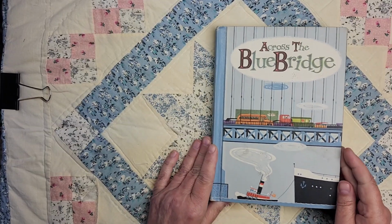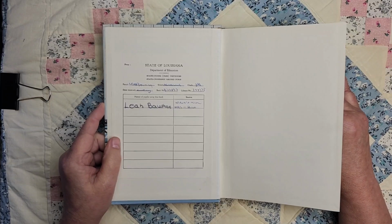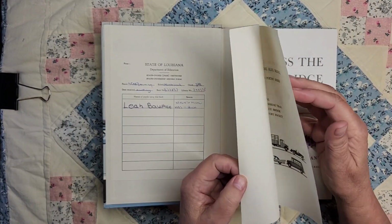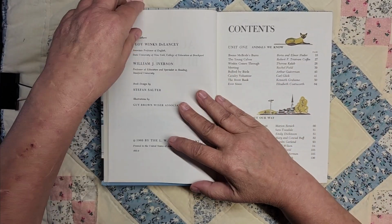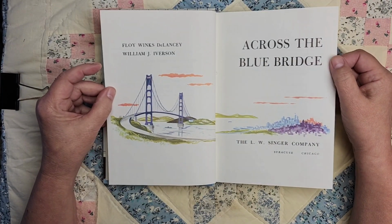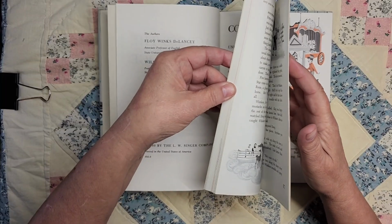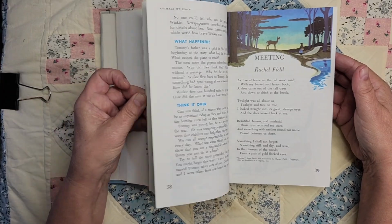Across the Blue Bridge. From State of Louisiana, state-owned free textbooks. Looks like 3rd grade. Leah used this book. Well, Floy Winks Delancey and William J. Iverson. Illustrations by Guy Brown, Weiser Associates, 1960. Lots of fun stuff.